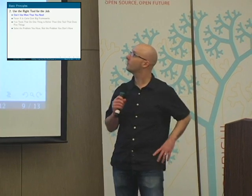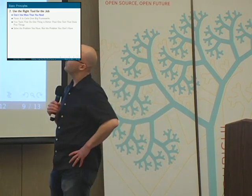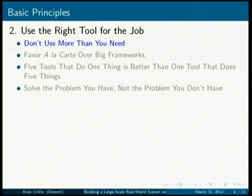Example. Okay, so on a related note, the second principle is using the right tool for the job. This is perhaps the number one reason why I like to use open source stuff, because you have so many options. You can always find something that is just the right fit for what you're trying to do.